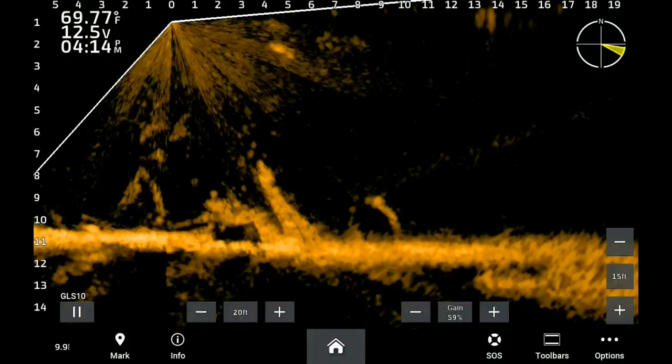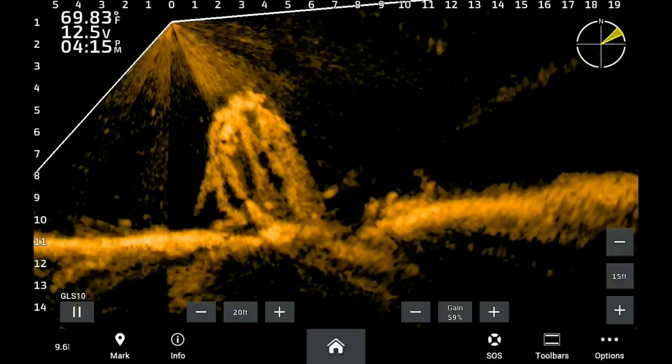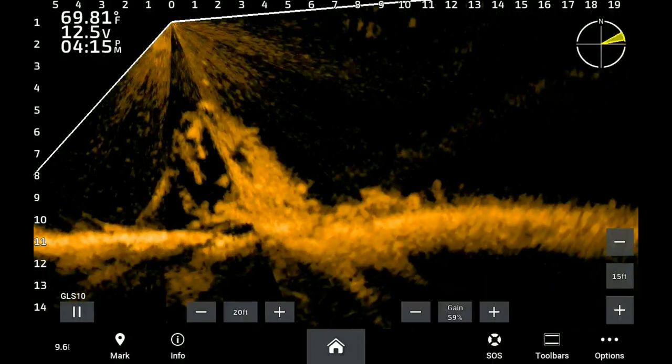This is the time of year to possibly catch your personal best because the fish are so laced with eggs. But like I said, you have to be versatile this time of year. You just can't find a solid pattern on these fish. So being versatile and open-minded is the way to go right now.